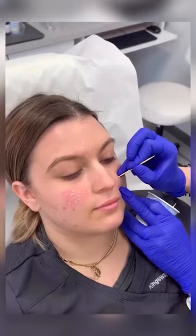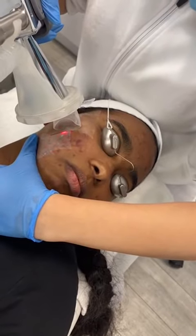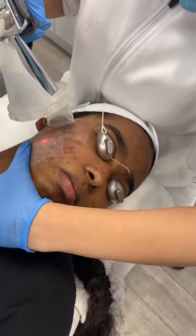Occasionally, we also recommend TCA Cross. It's a very aggressive deep peel just for those pitted or very jagged scars in the skin as well. We often recommend a full deep back peel for those clients with acne scarring on their backs. For hypertrophic and keloid scars, we also do cortisone injections, and patients are extremely happy.